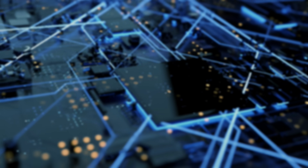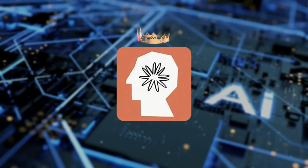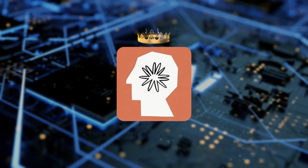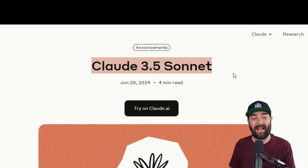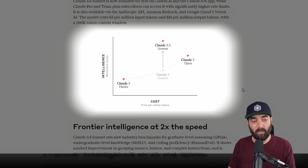As is true with almost every single week now, there's been a lot happening in the world of AI, starting with the fact that once again, we have a new king of the AI large language models. This week, Anthropic released Claude 3.5 Sonnet, and if you look at this little graph that they put here on their website, here's where Claude 3 Opus, their previous state-of-the-art large language model, landed.